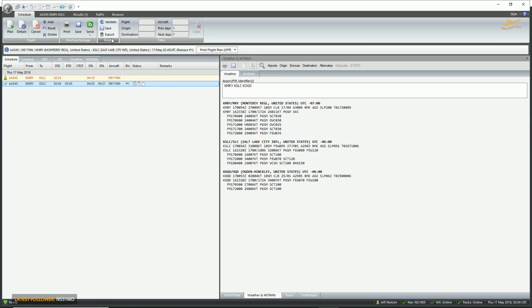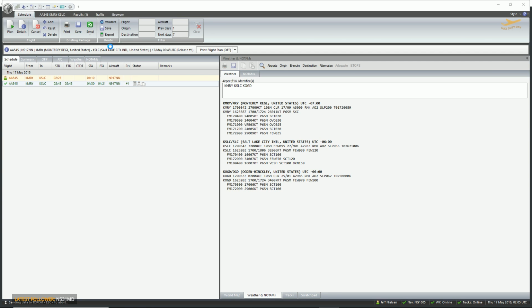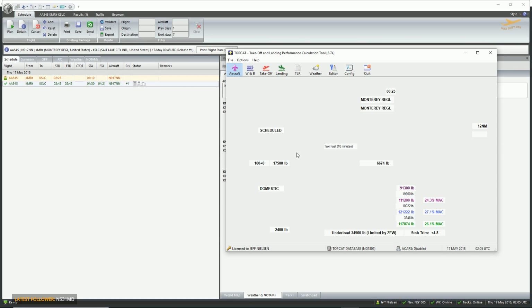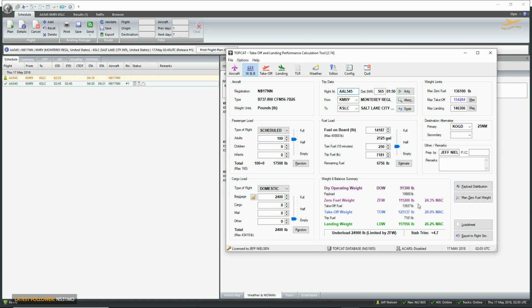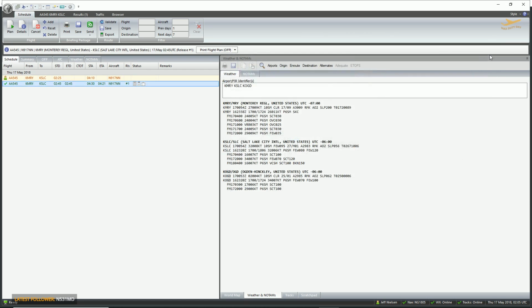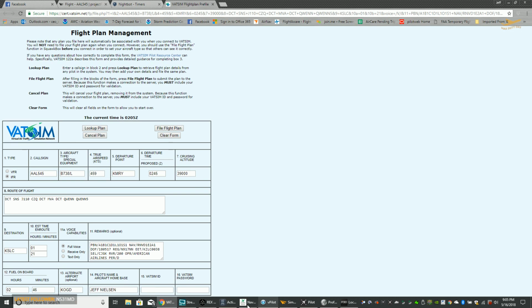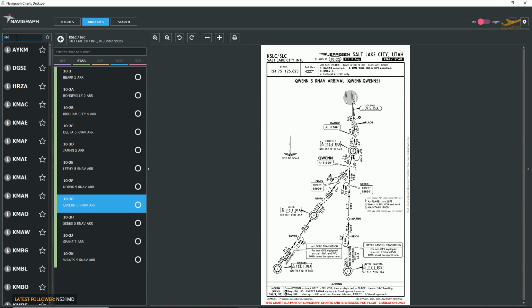And this is releasable. We can send this now to TOPCAT for payload. 111.2 is good. Tail number, everything's good. 7 and 93. 1149, 1251. I believe these are the same exact numbers as we used before. We can file this up with VATSIM now. So 390 with the DP Salinas.